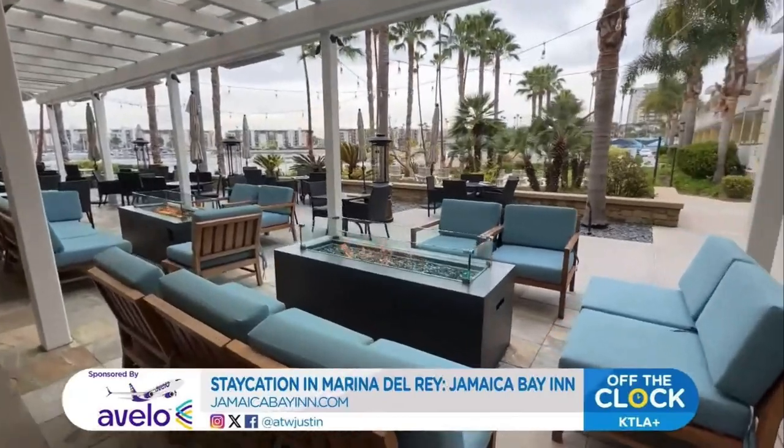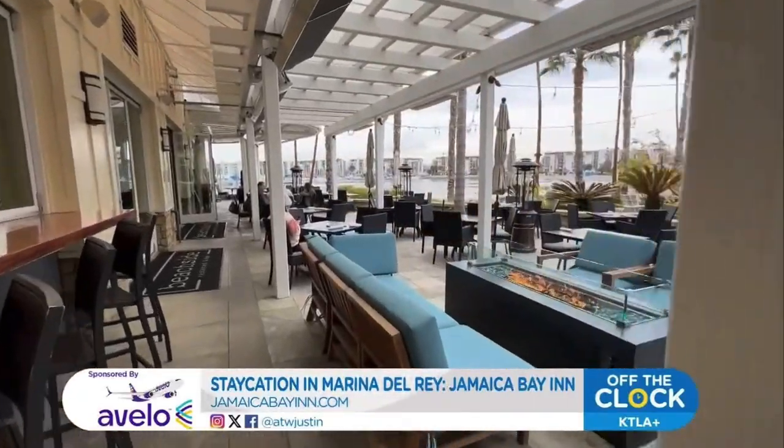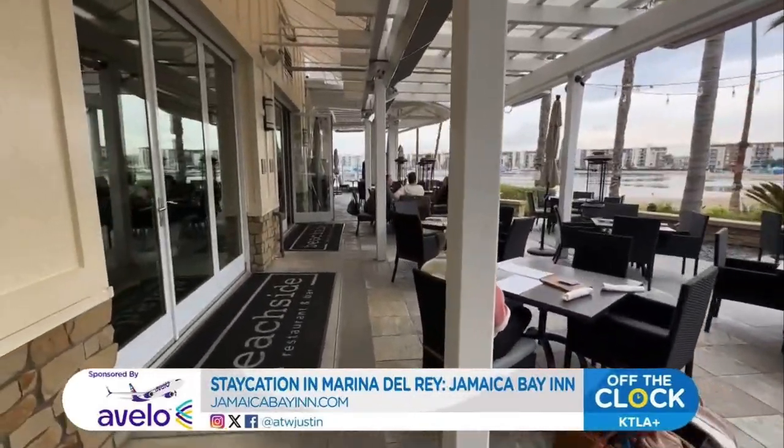Or here's just the view. Mother's Beach, Marina del Rey, good food, good brunch options, good farm to table, all these local ingredients at all these different restaurants, delicious food. The Jamaica Bay Inn is another great option for staycations.